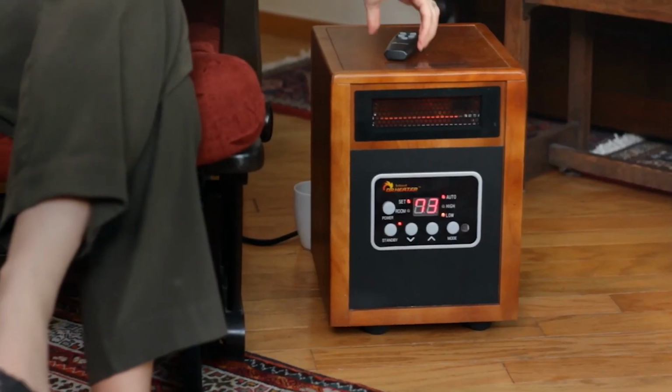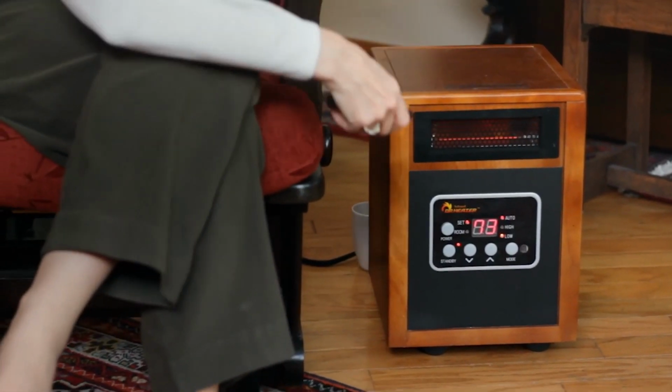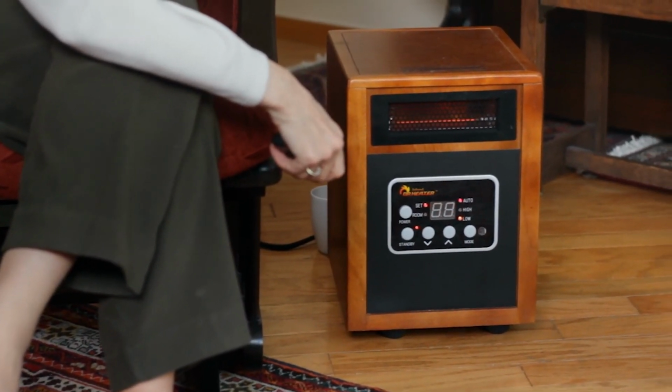Dr. Infrared Heater is the best one that I've ever had. The heat that it emits is really just a warm, yummy kind of feeling. Really fast, it's quiet. The heat from Dr. Infrared Heater is wonderful. It is so gentle and it fills the space. It doesn't blast out at me like other ones that we've used. It just gently fills the space with the warmth that we want.